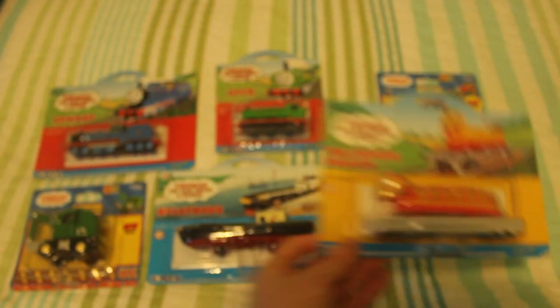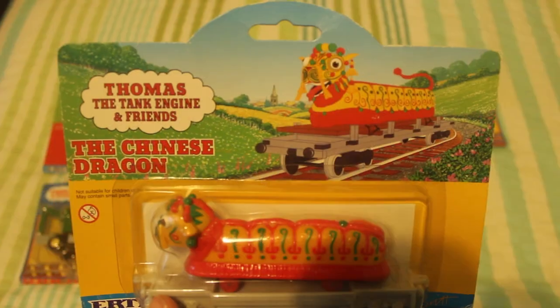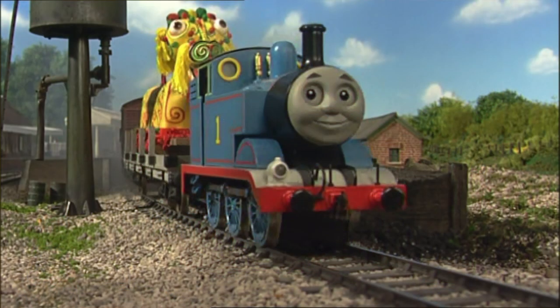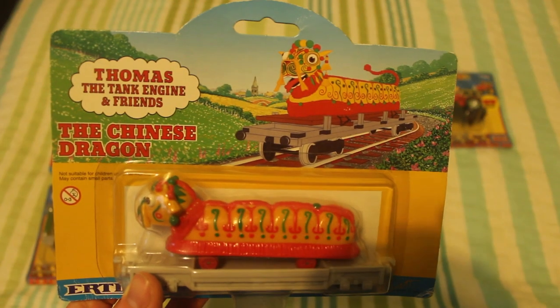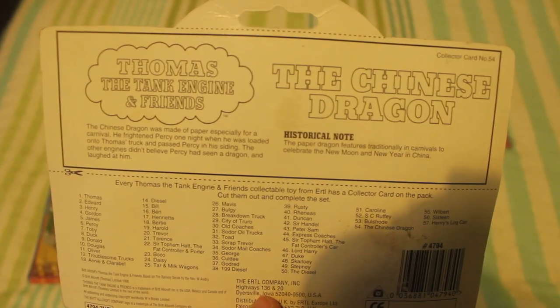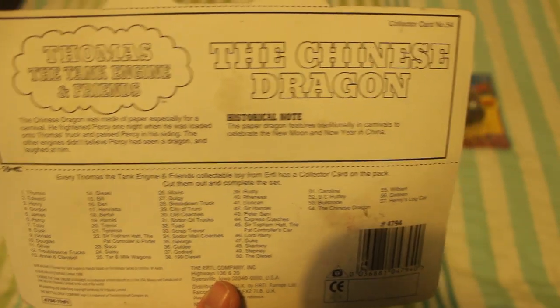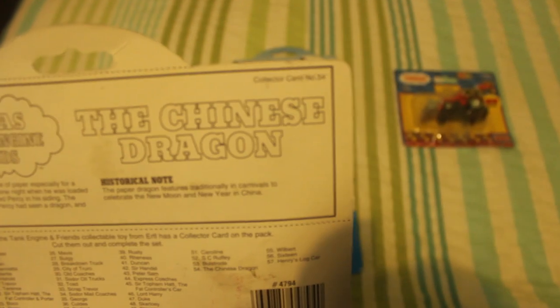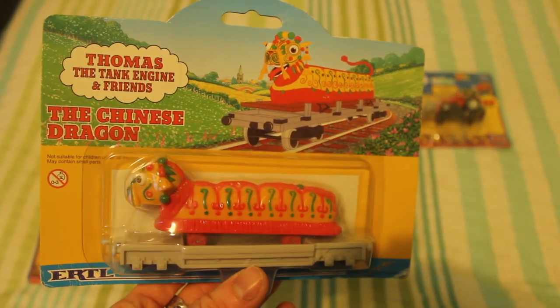So that's Bulstrode. And the next one is the Chinese Dragon, which was first introduced in Series 3. The Chinese Dragon was also in Series 10 and in Series 11. So it was one that I really liked. Again, not much to say, really. Got a nice description card on the back. It shows you all the other ones you can buy. It's number 54 there, which is after Bulstrode. So that's the Chinese Dragon.